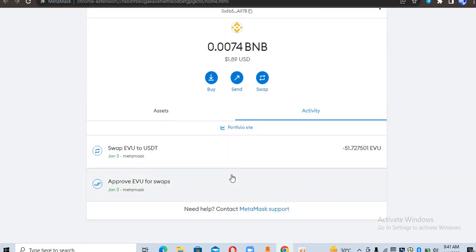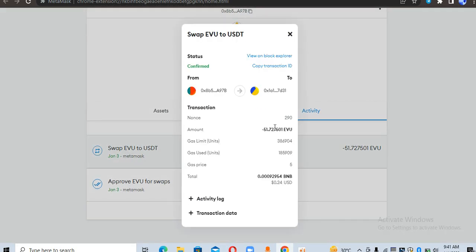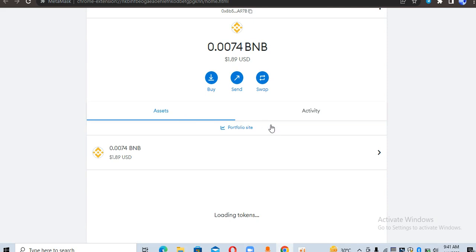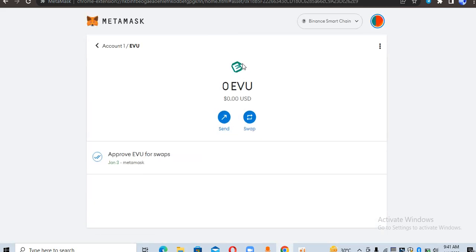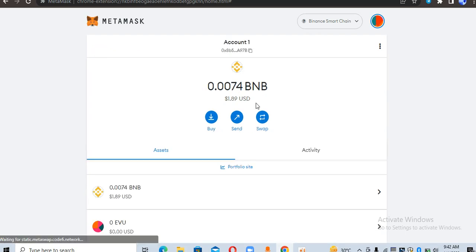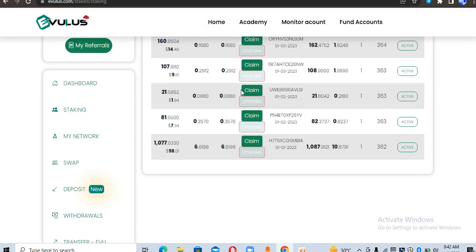make sure you've already added the EVU token. Alright, in your assets you've already added the EVU token, as you can see right here. So if you want to know how to add that, check the video I did on withdrawal. That is where I guide you step by step on how to add this token to your wallet so that you'll be able to receive it. So to receive it, first of all we need to go to our dashboard and click on claim.